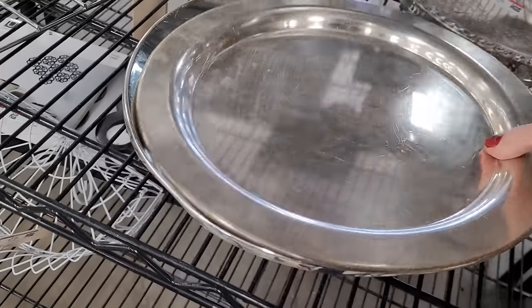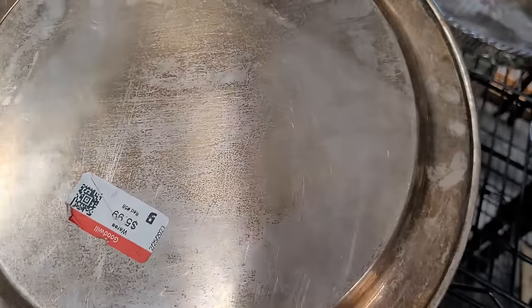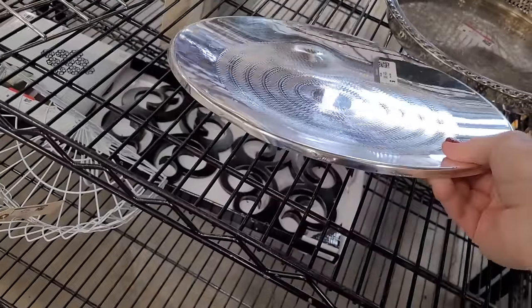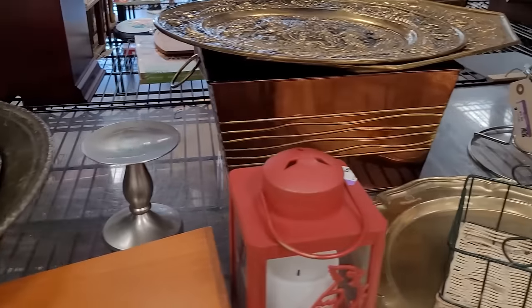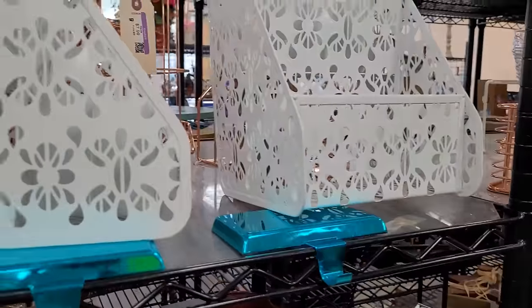Just checking them over to see if by any chance a sterling one has snuck in. This one is interesting because it has a bear on it. I'm not sure whether you are able to see that. Over here are the outside wrought iron pieces we saw on the new cart. Moving into the gold tone and colored metals over here.